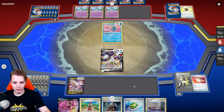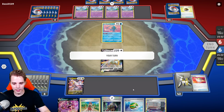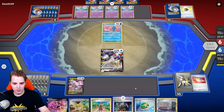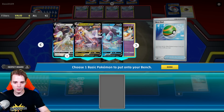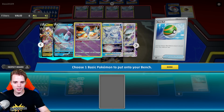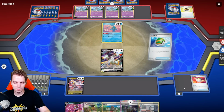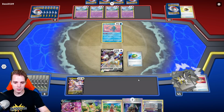4 Ralts. Yo, Ralts. Now that is a turn. Squawkabilly, pretty useless right now. Nazbal. Yo, where's the Vulpix, man? Vulpix priced? Yeah, I think the Vulpix is priced. Oh, that's terrific.